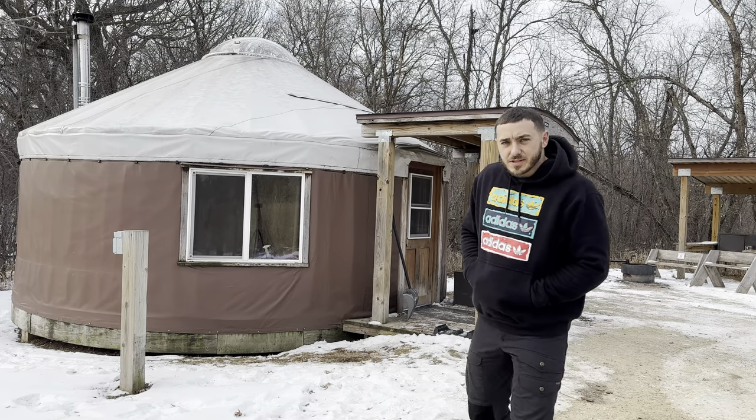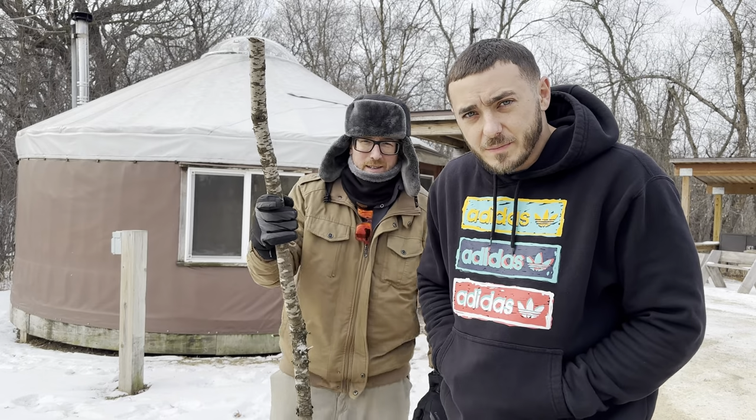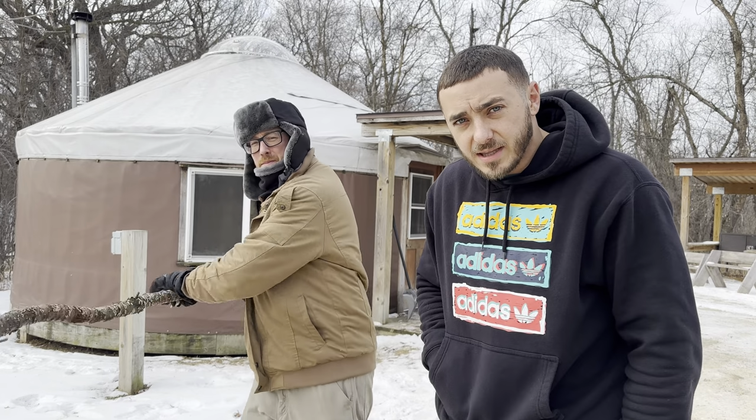Well, guys, for my first experience with a yurt, I thought that was really fun. We stayed pretty warm last night. We kept the fire going. But yeah, hopefully you guys enjoyed something different like that.